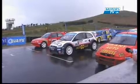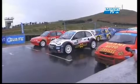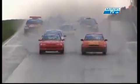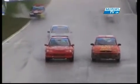Oh, arm out of the window, no. Looks like Lawrence Gibson is happy now, getting ready to go then for this Supercar final. Away we go. Great launch from both red cars. Andy Scott on the left, Andy Grant on the right. Who's got the advantage as Gibson pulls off in a puddle?